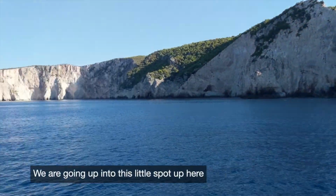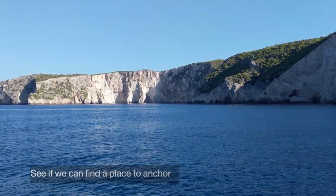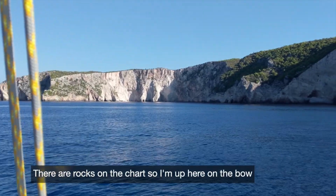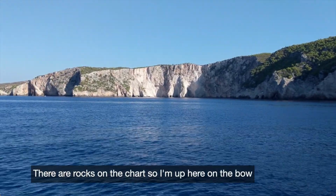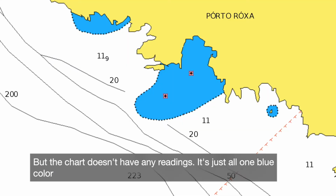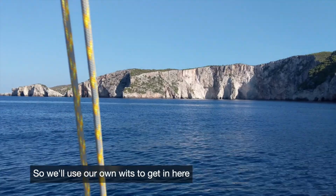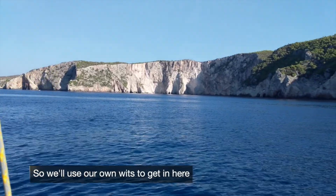We are going up into this little spot up here, see if we can find a place to anchor. There are a few rocks on the chart, so I'm up here on the bow. But the chart doesn't have any readings. This is all one blue color. So we'll use our own wits to get in here.